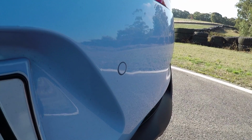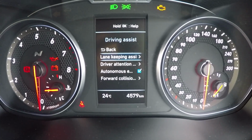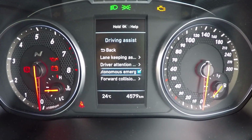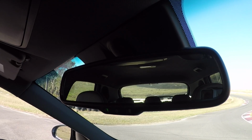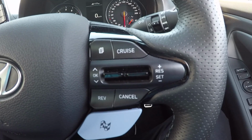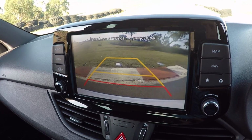There are front and rear parking sensors though, 7 airbags, lane keep assist, a driver attention alert, autonomous emergency braking, and a forward collision warning, as well as an auto dimming rear view mirror, rain sensing wipers, non-adaptive cruise control, and a slightly out of focus rear view camera.